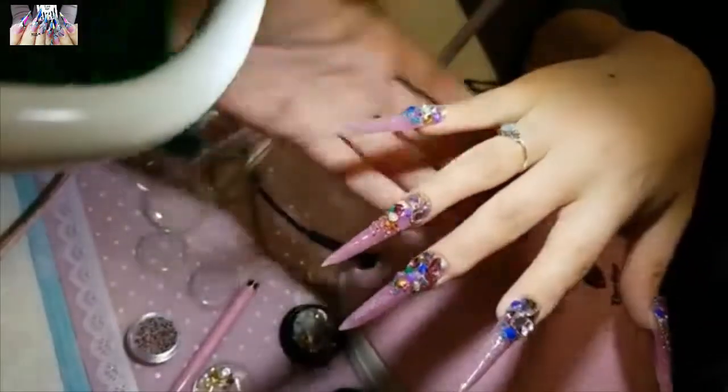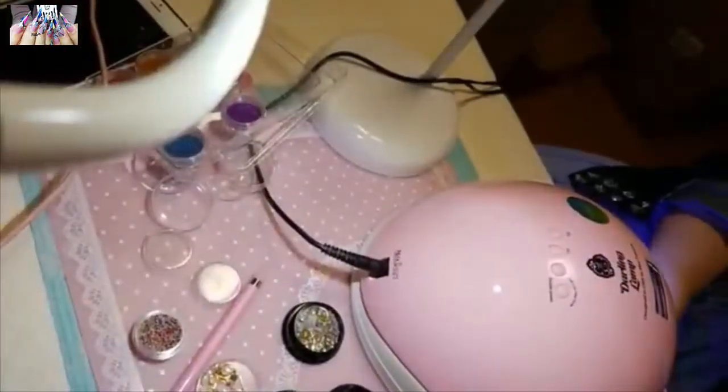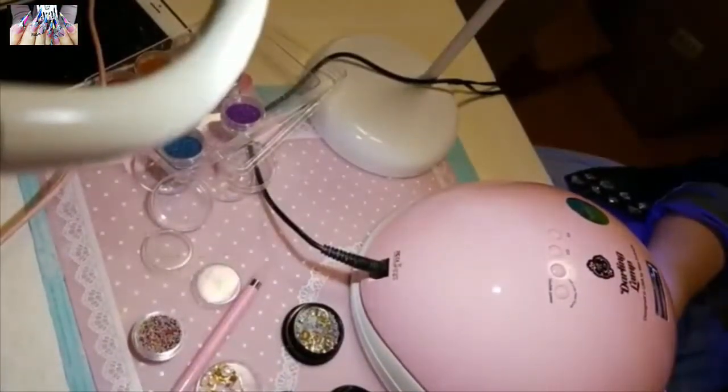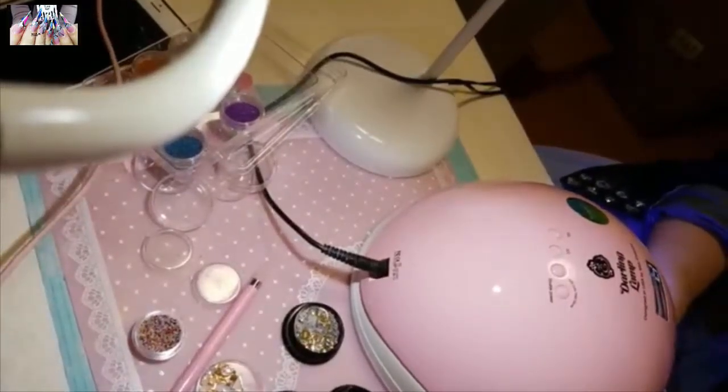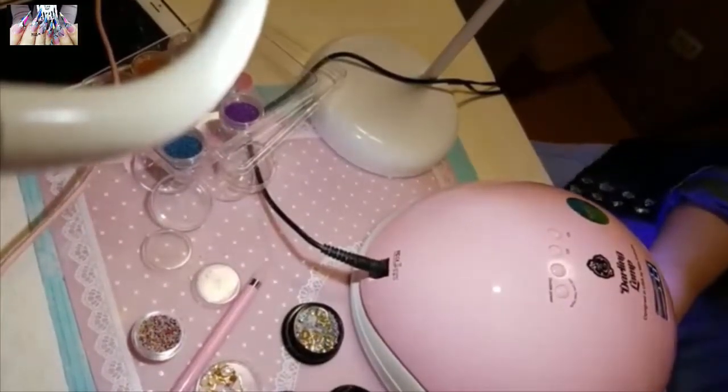So now we're going to cure these in 100 seconds. 100. Now let's do the other hand. Let's do the other hand, you guys.